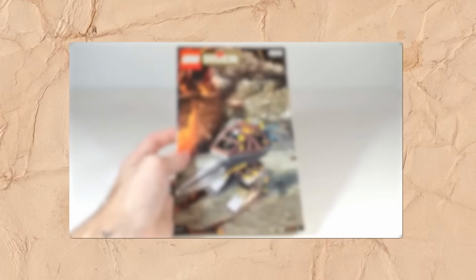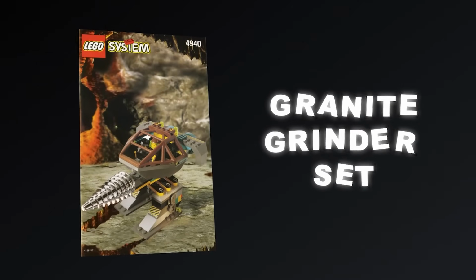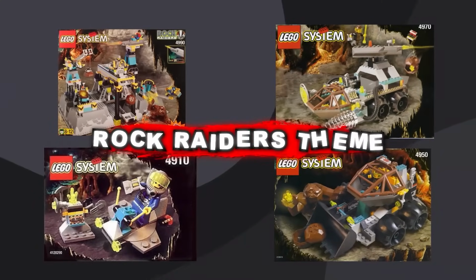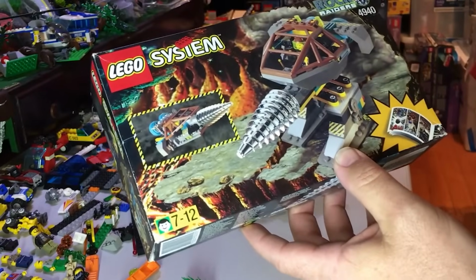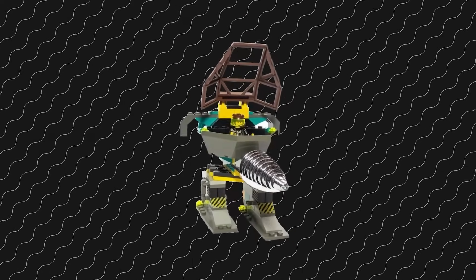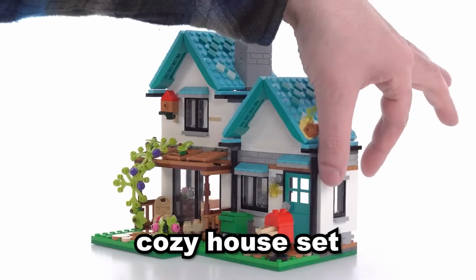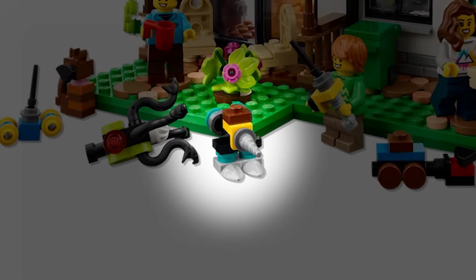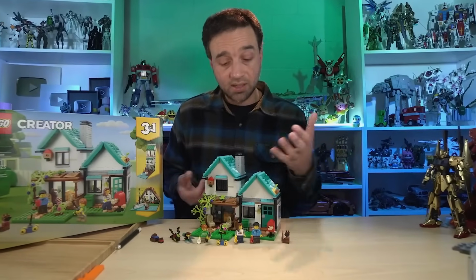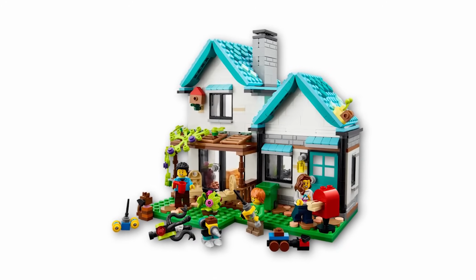Up next is a secret that took over 20 years to come to life. This is the Lego Granite Grinder set. It's from a long-lost Lego theme called Lego Rock Raiders, but that's not what's important here. This set was released all the way back in 1999. So isn't it crazy that it just so happened to show up in a set from 2023? That's right. In the Cozy House set, there's actually a mini Granite Grinder sitting right in front of the house. This is a super low-key Easter egg that only the craziest Lego fanatics could have caught. I mean, seriously, how did anyone ever notice this?